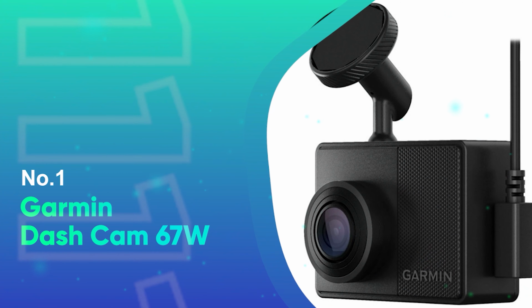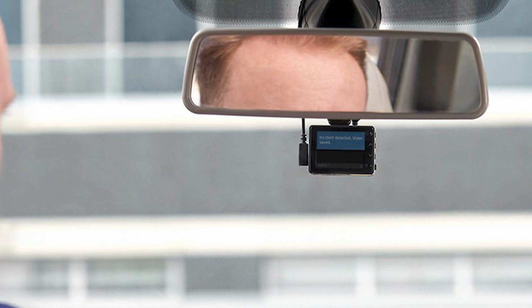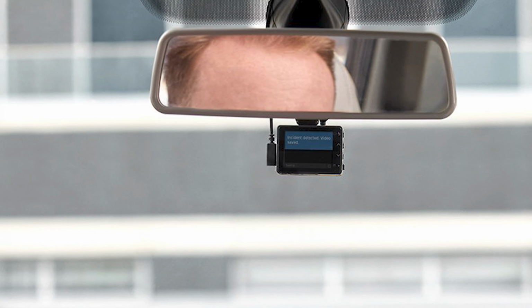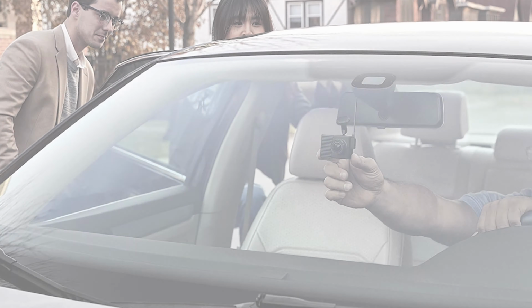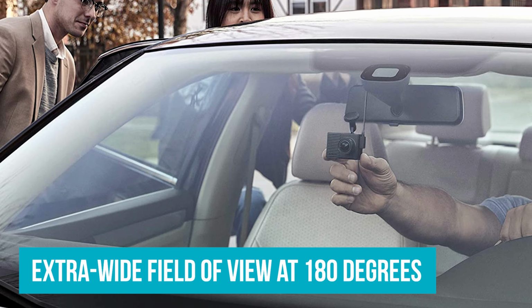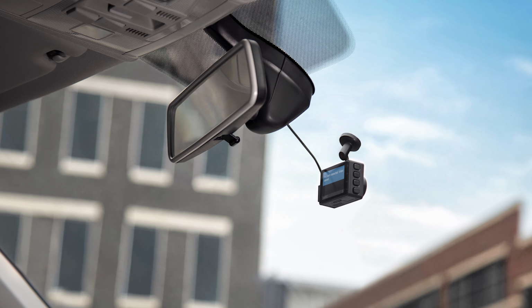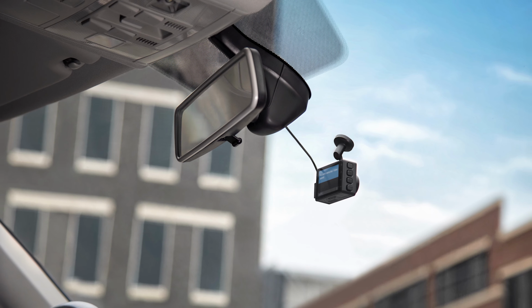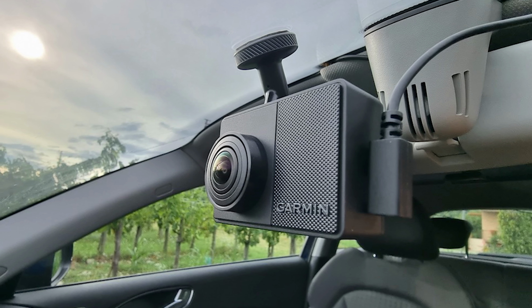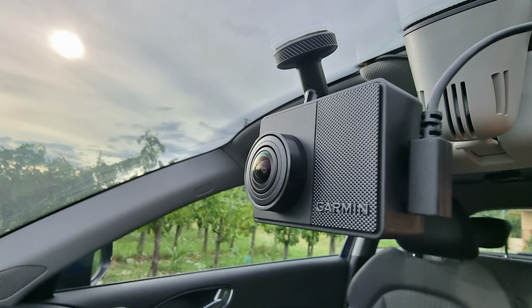Number 1. Garmin Dash Cam 67W. Garmin is one of the most established and reputable brands in the dashcam space, so we feel confident recommending the 67W dashcam. This dashcam is packed with features such as an extra wide field of view at 180 degrees, making it one of the largest available, so it's capturing more details in the periphery than others with a smaller field of view. You can keep your hands on the steering wheel and command the device with voice control, and it will automatically save video when it detects an accident.